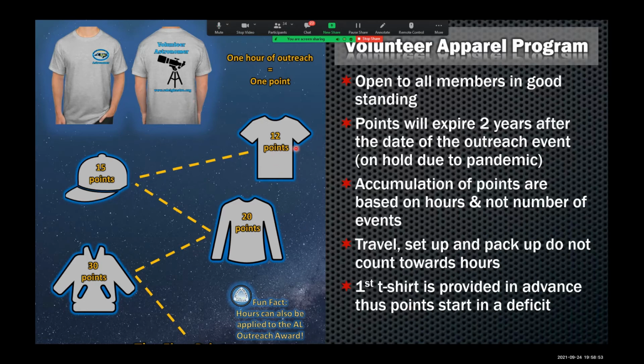So we've got everything from hats, long sleeve shirts, and even a hoodie, although we haven't designed the graphics for the hoodie yet. An important note is that any of these hours can also be used towards the Astronomical League Outreach Award, and we'll talk about those programs in just a little bit.